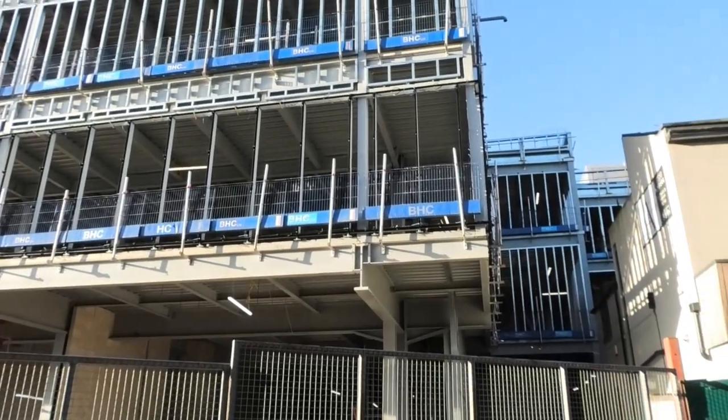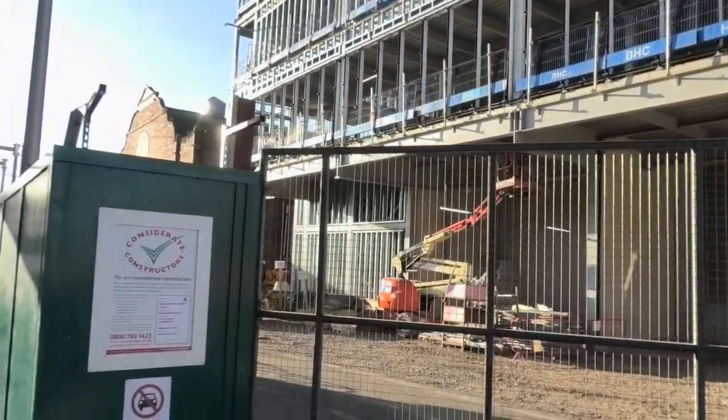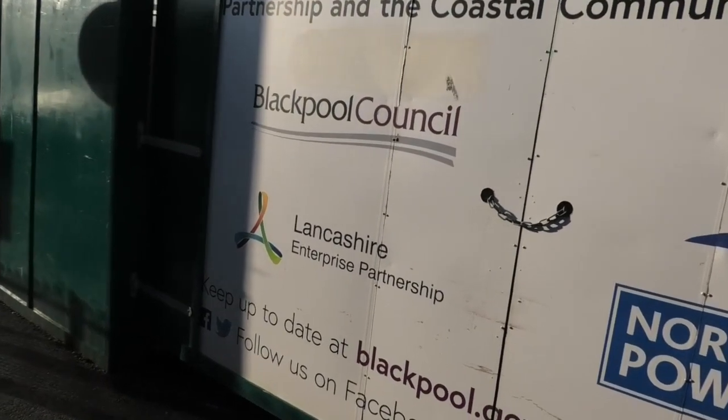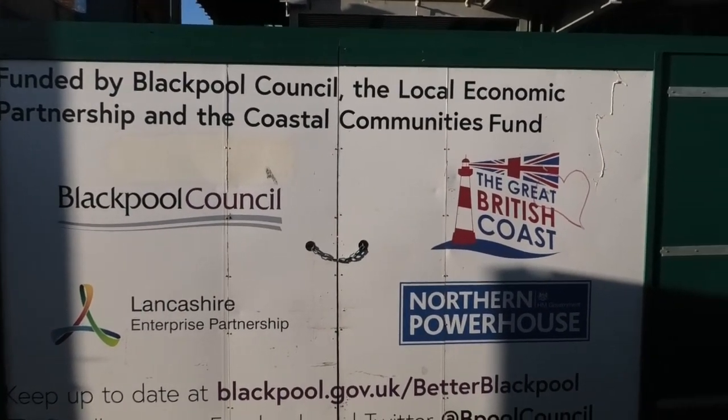Oh yes, floors and ceilings all in place. I came down here for the first time, I believe, last week. Very impressed I was. A beautiful build. Oh, here we are. We have a nice notice and a sign here. It tells you everything, who's funding it, etc.